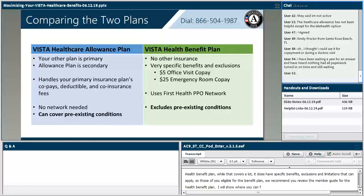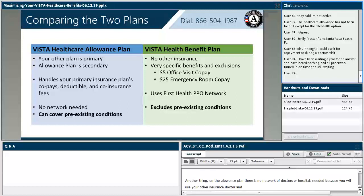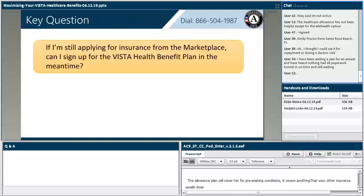Another difference is that on the allowance plan, there's no network of doctors or hospitals needed, since you will likely use your other insurance's network of doctors and hospitals. On the health benefit plan, you're going to want to use its network, which is the First Health PPO network. So you want to go to the doctors that participate with First Health PPO. The allowance plan is going to cover pre-existing conditions. Really, it covers anything that your other insurance usually does, and then it pays for the copays, like we mentioned. But the health benefit plan excludes coverage for pre-existing conditions. So if you do have a pre-existing condition, that might be a very personal part of your choice between these coverages.